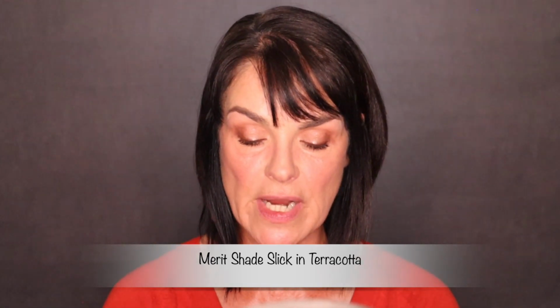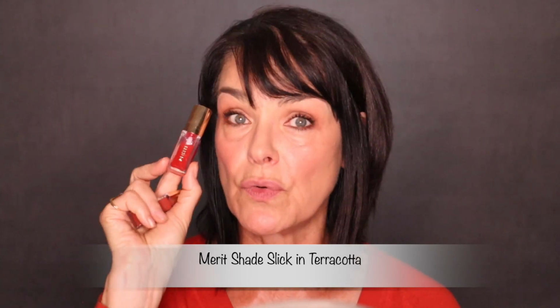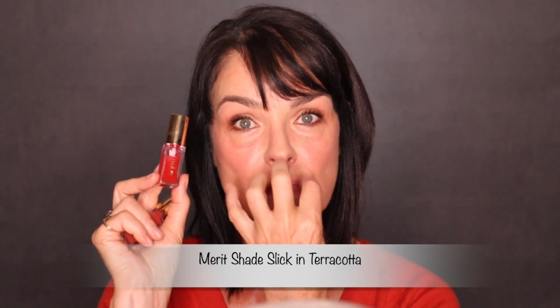All right, so we're gonna do lipstick. So I'm gonna use the Terracotta here by Merit. I love this color. This is the one I used for spring and summer. These lip glosses, I think they're called glass or gelée, I'm not sure. These are great. They're very, very succulent, right? It's a typical lip gloss in that, you know, you're gonna have to reapply quite a bit. That's just the nature of lip gloss.